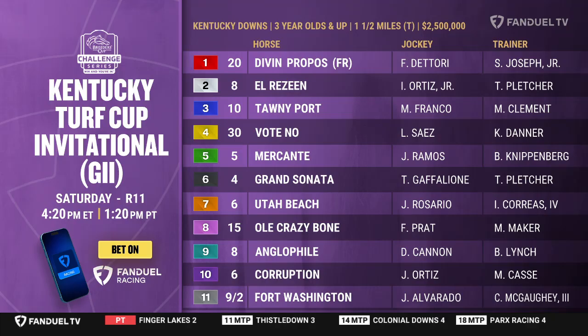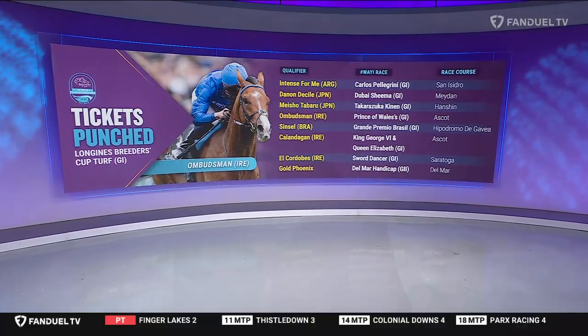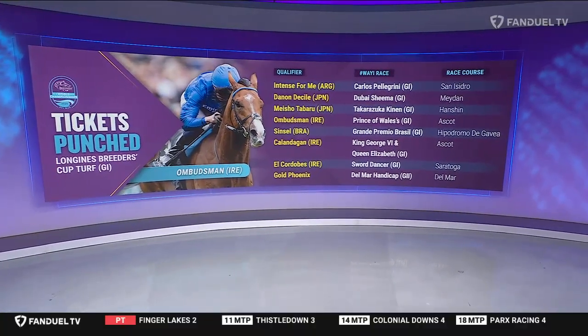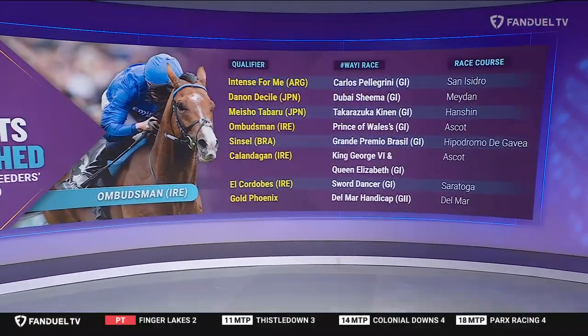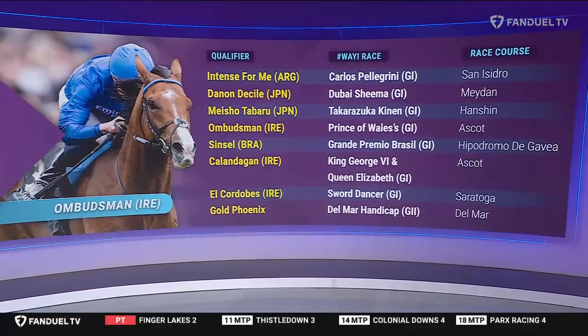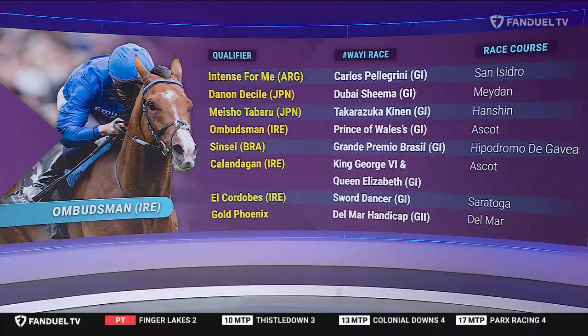You can see the Breeders' Cup purple here on the graphic. A win and you're in. Punching that ticket to join us out here on the West Coast, Best Coast. Let's take a look at the horses that have punched their tickets into the Breeders' Cup Turf. Ombudsman, we saw run a big one across the pond just a couple weeks ago there, Matt, but a couple of standouts on the international scene looking ahead across as well.